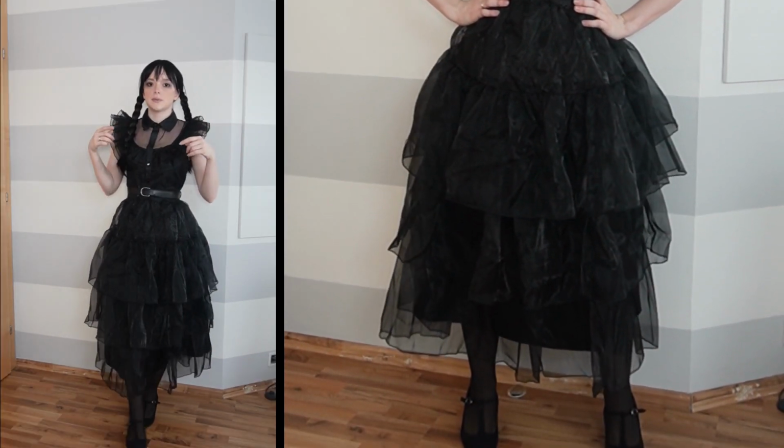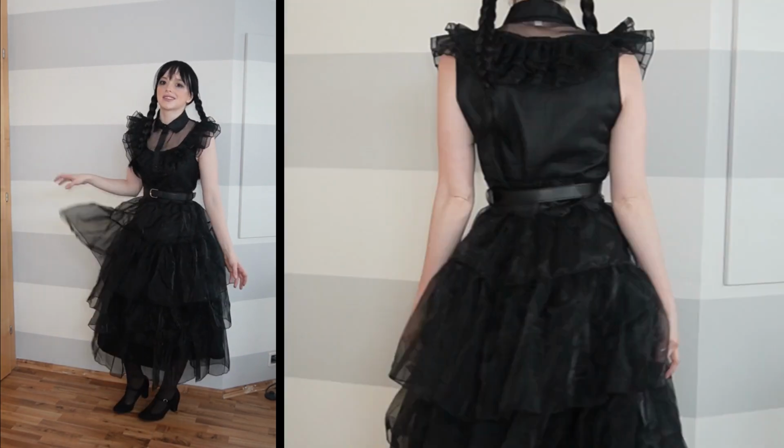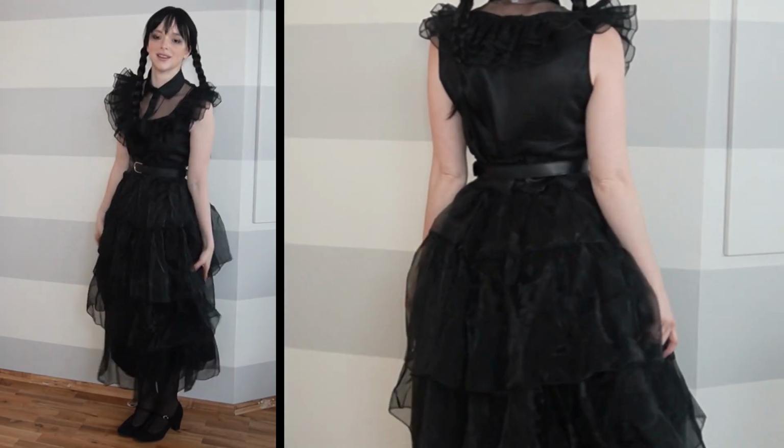I got this one from Etsy, by the way. I'll link it down below. And I think it was around 110 euros. I mean, for this kind of replica, it was worth it.